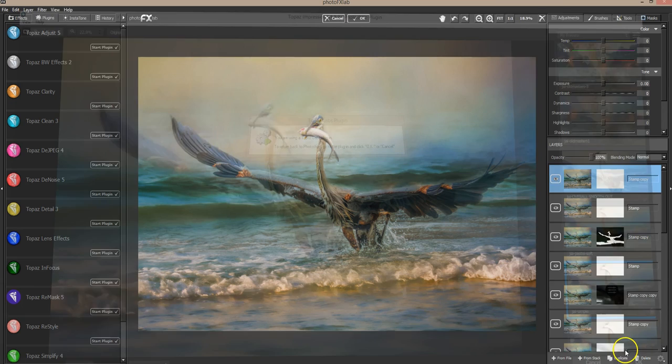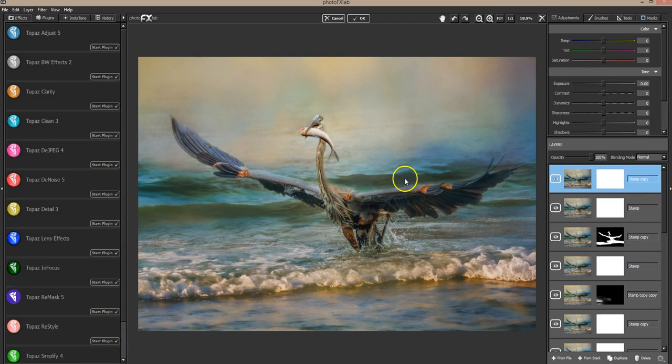I'm quite happy with him, so I'm going to cancel out of that. I like the way he looks right here. I think he blended very well as he was originally with the oil glaze impression filter just on him. I think that merged really well with this, so I'm not going to do anything over the whole image.